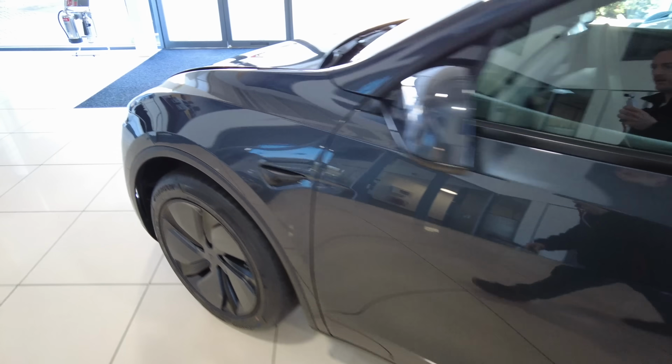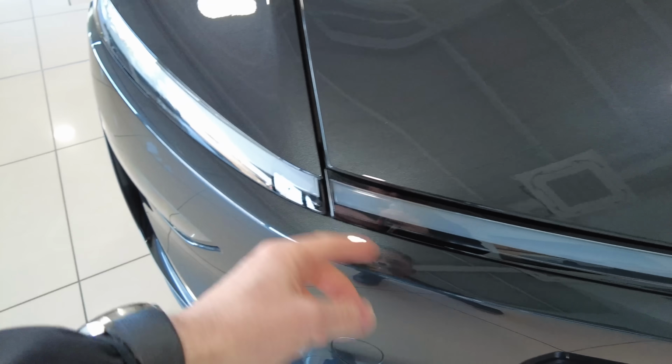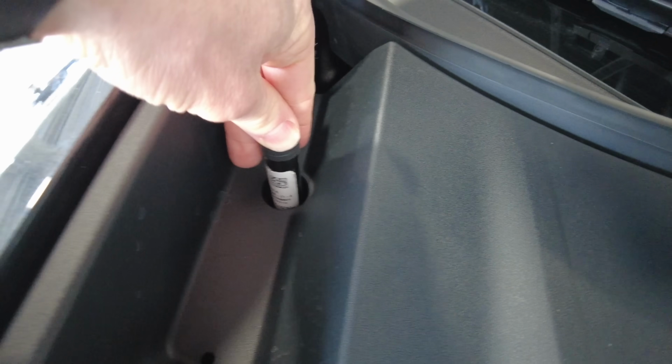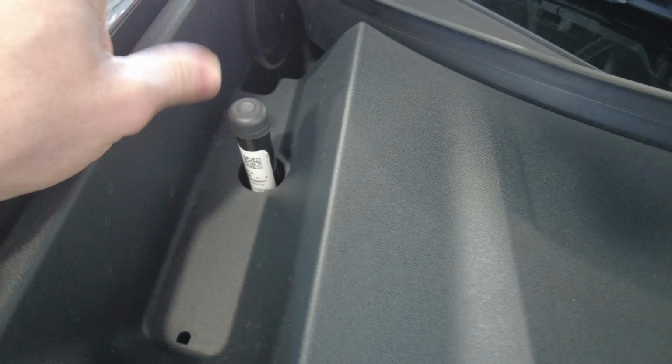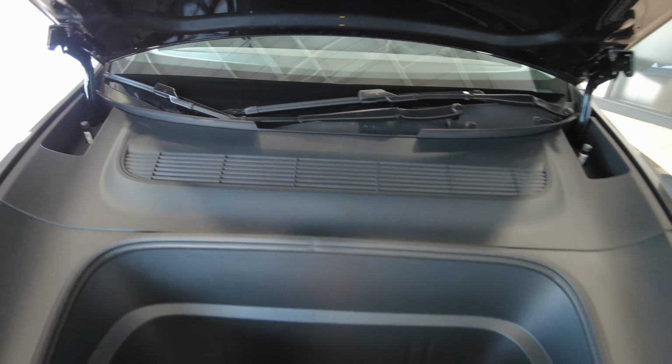Let's go around the whole car and have a look in the front. Let's open that now. Or should I say, frunk. There we go. Just like a Golf. Let's have a little look in here. It's really weird, the angles. There's loads of space in there. That's a bit weird. What's that all about? Is that the top of the struts? So that's still manual closing.